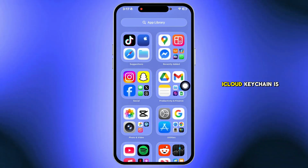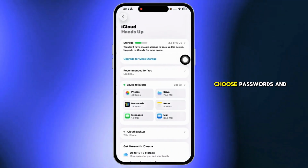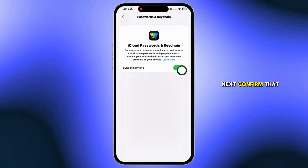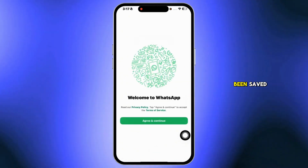First, make sure iCloud Keychain is enabled. Open Settings, tap your name, select iCloud, then choose Passwords in Keychain. Slide the toggle on to store your passwords securely in iCloud. Next, confirm that you have signed into WhatsApp at least once so that your login details have been saved.